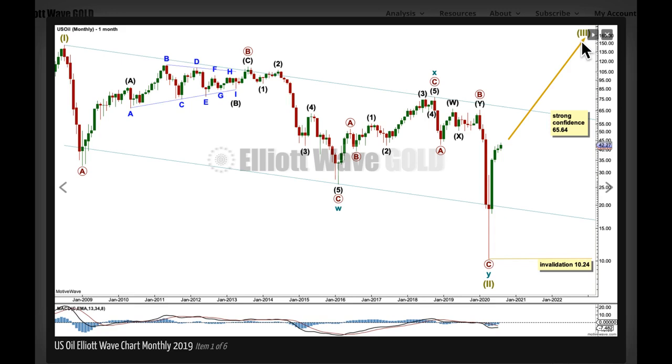Some core Elliott Wave rules state that the third wave must move beyond the end of the first wave. Another core rule states that the fourth wave may not enter first wave price territory, so that tells us that the third wave has to move far enough above the end of the first wave to allow room for a subsequent fourth wave to unfold and remain above first wave price territory. So this is now a very bullish Elliott Wave count. A third wave may only subdivide as an impulse.